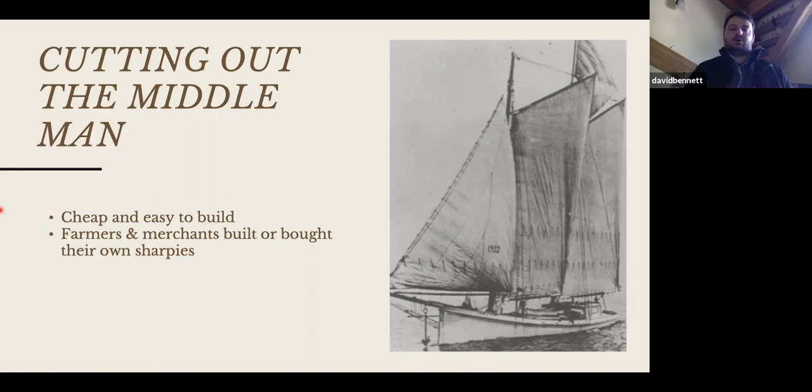So you had all these farmers and merchants in Eastern North Carolina who, for a long time, were depending on shipping companies to move their products up and down the coast. Once these cheap and easily built boats came about, they said, well, why don't we buy or build our own Sharpies? Then we can take control of our logistics and how we move products, and we don't have to pay someone else to do this for us anymore. That's another reason why these Sharpies became really popular.